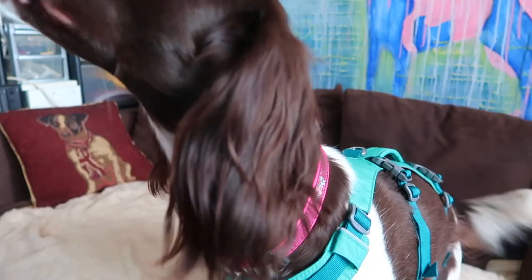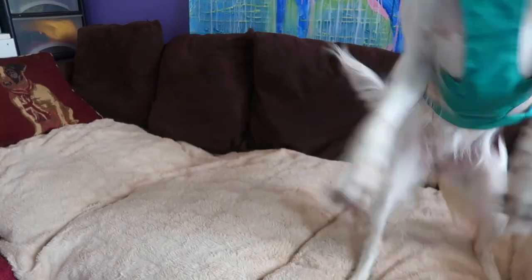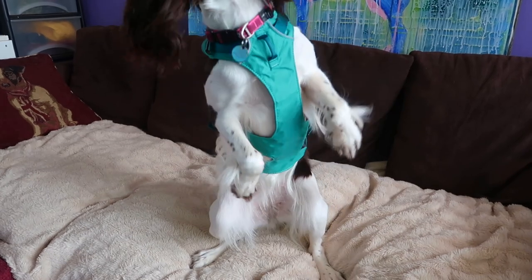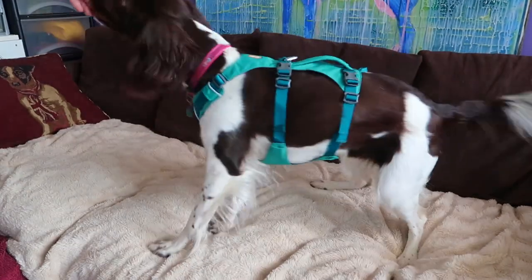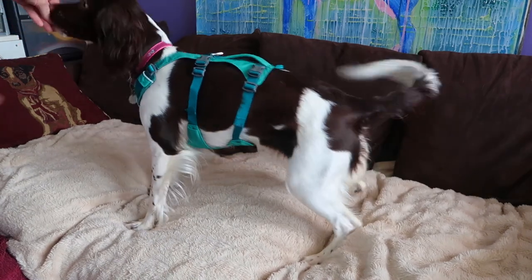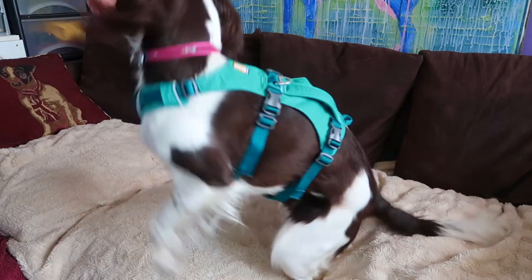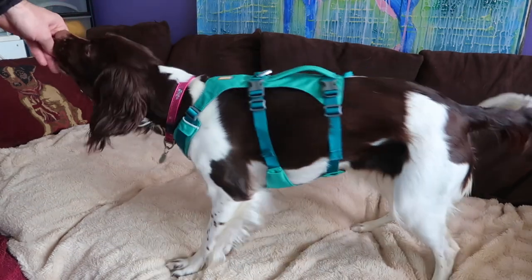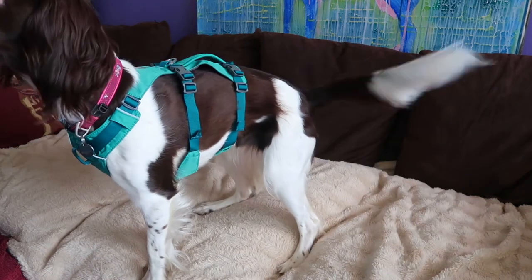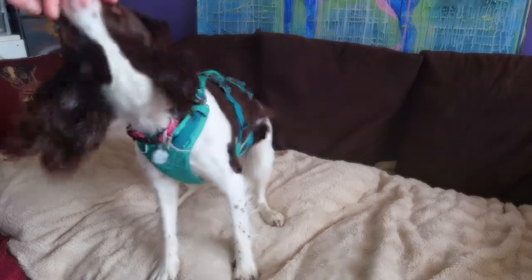Come here. Let's have a look at you. Stay there. Come here. Sit. So she's showing the chest bit. You're a good girl. I'm going to turn her to the side so you can see it on the side. It's got a handle on for lifting them over obstacles. Like I said, three points where you connect it. Good girl. So as you can see, it fits her well now. Now I need to tuck them little bits of straps in here. And yeah, it fits her well. So that's all the treats done.